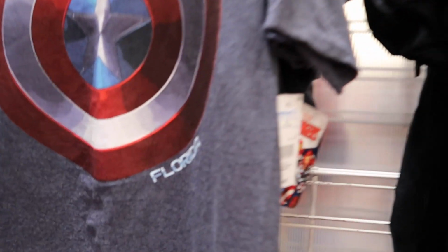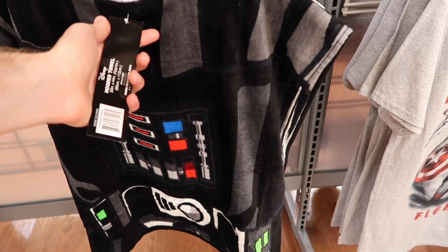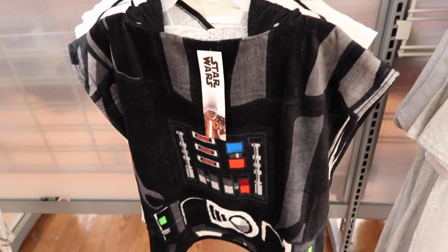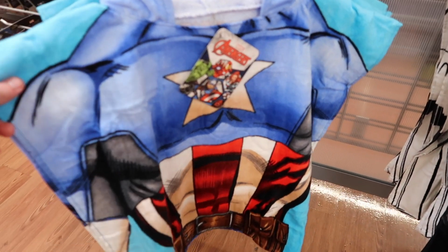What I like about this though is look at that. It says Florida. And these are kind of cool for the pool. These look like they're $12.97, and you can put them over as towels. And they got Marvel ones too. It looks like Captain America over here.